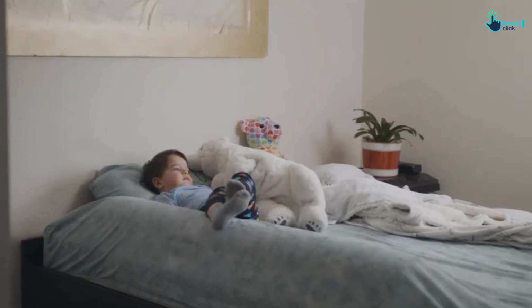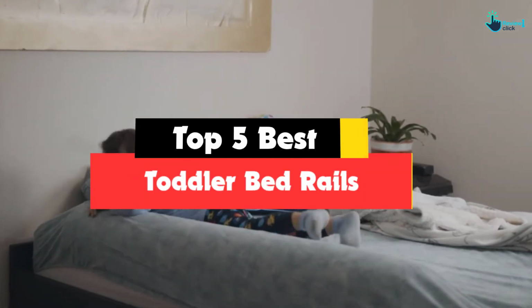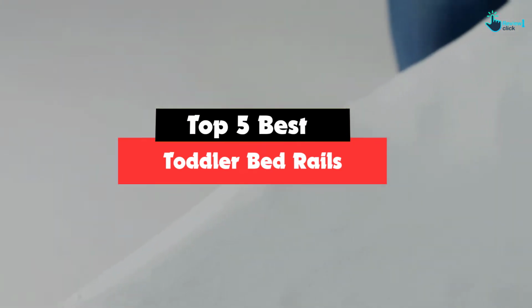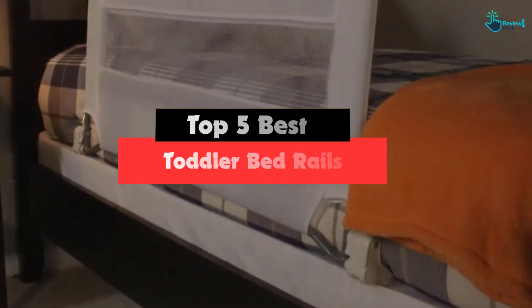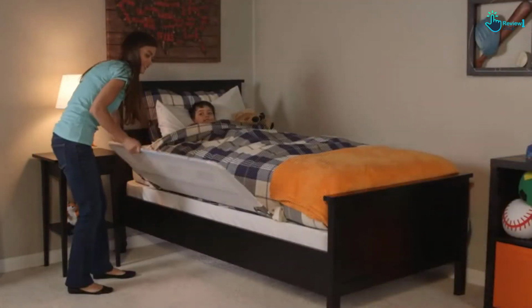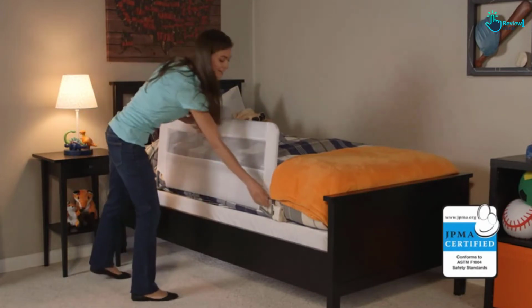Hey guys, in this video we're gonna be checking out the top 5 best toddler bed rails and guards that are available on the market for their true quality. I made this list based on my personal opinion and hours of research and have listed them based on popularity, quality, price, durability, user opinions and more.